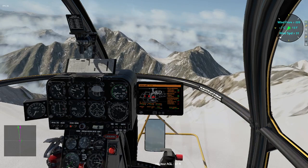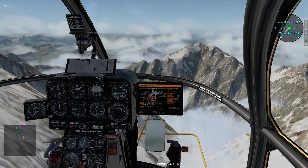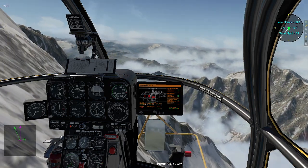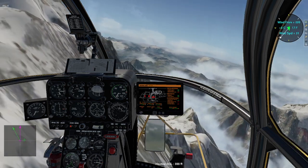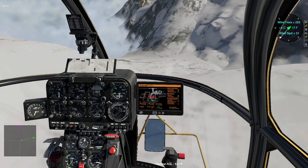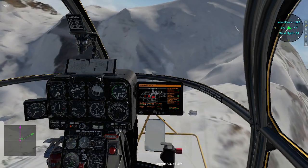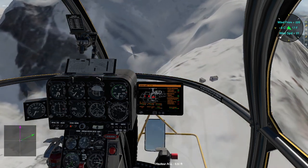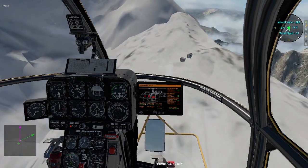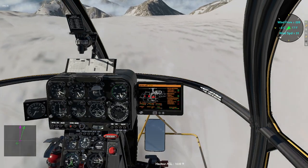I can't land there. It's too strong. The gust limitation with the Lama is 15-17 knots. Not that much. Look, the wind is making me dance. Amazing. Okay, I took 600 meters above the ground, just making a U-turn.